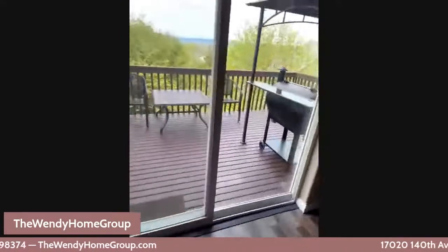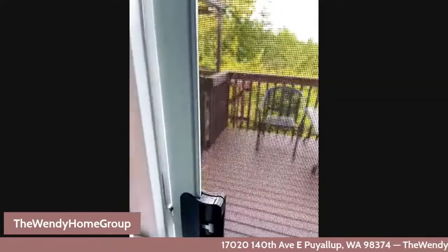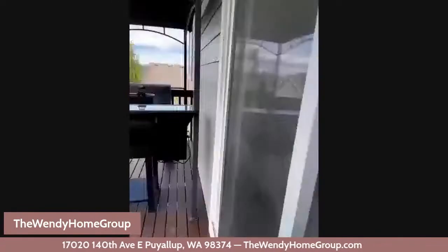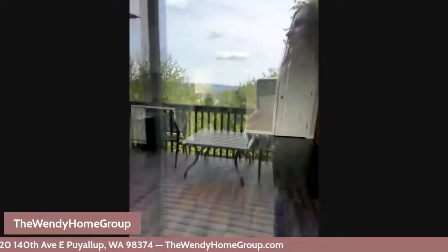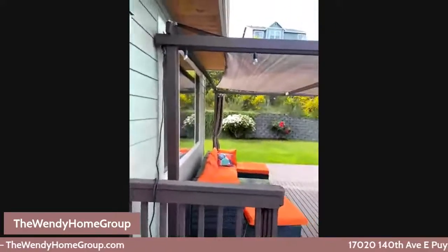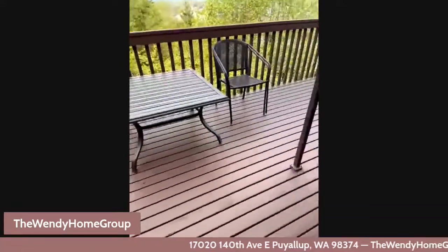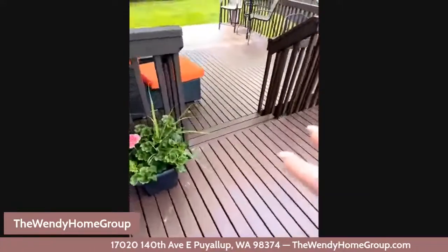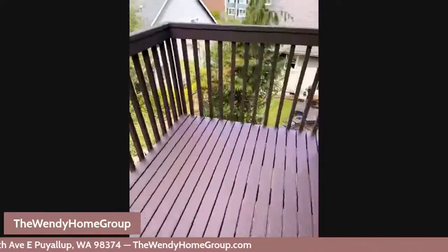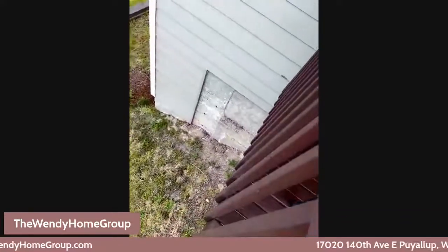Let's check outside. It's a muscle to open that. That's not good when you have littles. They're always trying to escape. Okay, so let's look. It's slightly tiered. We have this upper deck, and then it'll step down to a deck that's more flush with the yard. Okay, and over here.